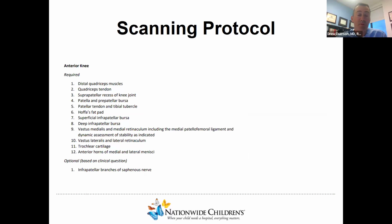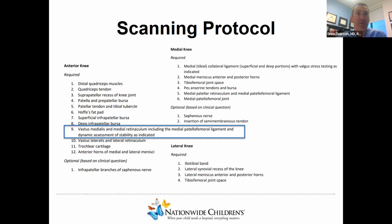So for cases such as this, I would follow mostly an anterior knee protocol, and we'll go through all of these structures, but we'll focus on the medial retinaculum and the medial patellofemoral ligament in its dynamic assessment. We'll see this as both a part of the anterior knee protocol and that medial knee protocol. And within this medial knee protocol, I will typically, especially in cases like this, use that protocol in addition to the anterior knee protocol, and then even look to the lateral knee if clinically indicated.